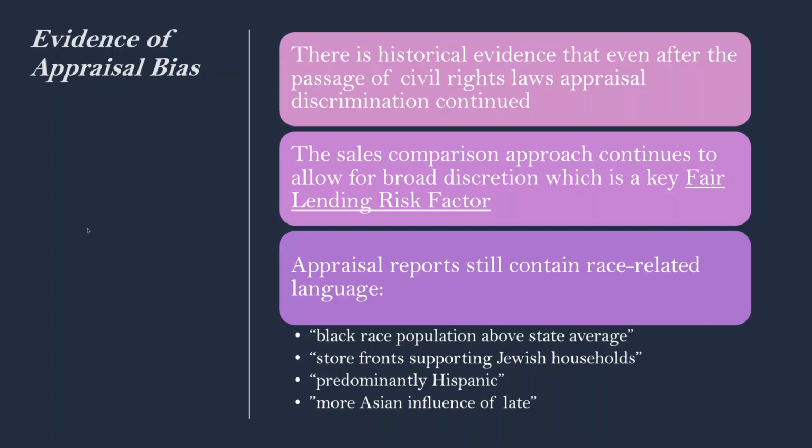Fannie and Freddie have scrubbed their reports, and they still see a lot of race-related language in there. I can't believe this, but things like "Black race population above the state average" are examples of what they saw. Also "storefronts supporting Jewish households," "predominantly Hispanic," "more Asian inflows of late." You obviously cannot put that kind of thing into an appraisal report.